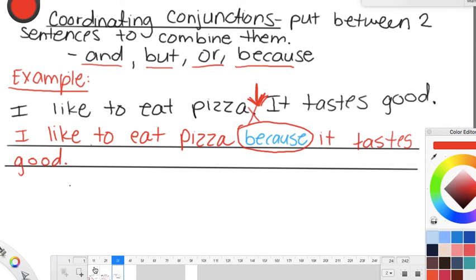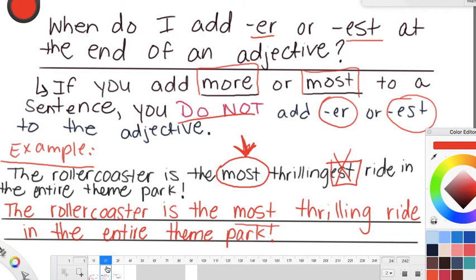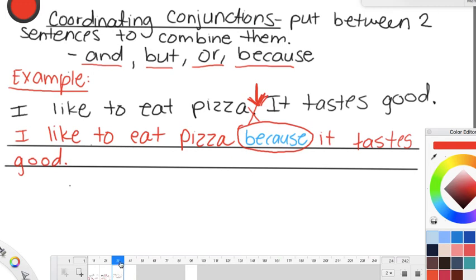So just a little recap. You're gonna have to know when to use more or most. You're gonna have to know when to use ER and EST. Usually you don't, especially if you have most or more in the sentence, you don't. And you're gonna have to know how to combine two sentences. That's pretty much it. Remember to ask me questions if you're still confused.